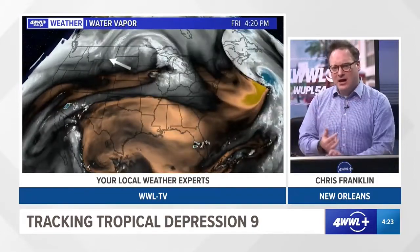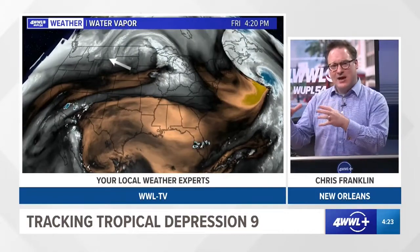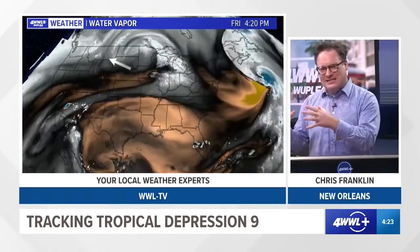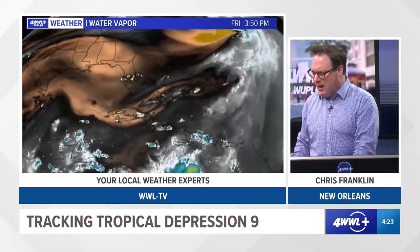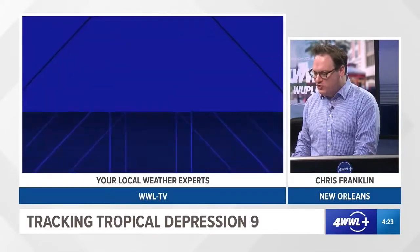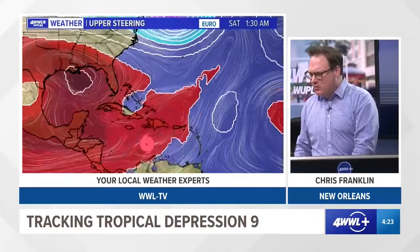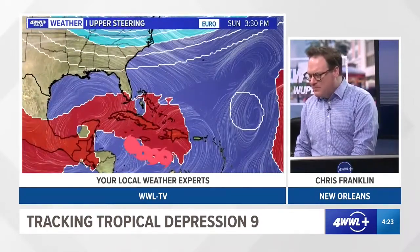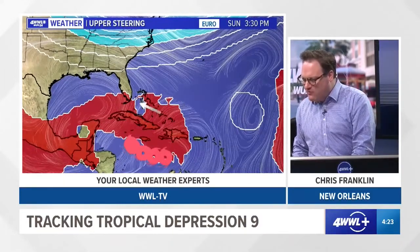So now the trough is on land, being well sampled by weather data. When we send up those weather balloons, we can now capture the upper atmosphere as this system is over land. So we're now well forecasting this upper trough. We're also well forecasting this upper high, which has been sitting to the north of TD9. That's what's keeping the storm moving to the west through the day tomorrow, and then by Sunday we'll start to see this upper high weakening a bit off to the west and allowing for more of a turn around the outer periphery of this high.